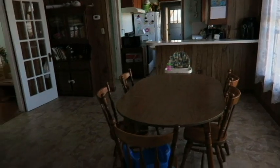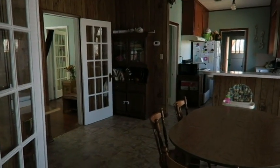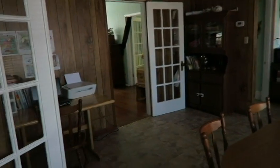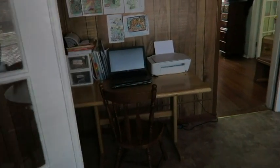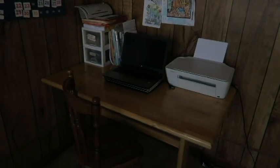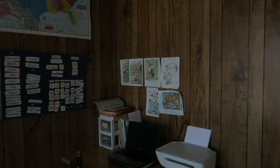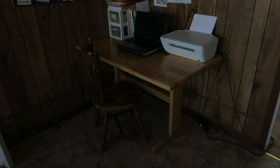And so we've got our table and then our hutch, which I kind of want to do an organization video on because it is a hot mess in there. It's got a lot of our homeschool stuff. And then I've got a little office corner over here that I'm not quite done organizing either. And I've got a US map, and I want to get a world map to go up here too. Some of the kids' artwork from lately. It's just a nice little office corner, which is something we did not have before. So that is the dining area.